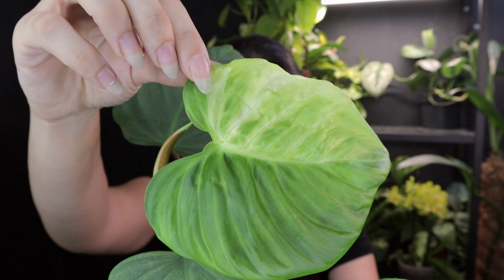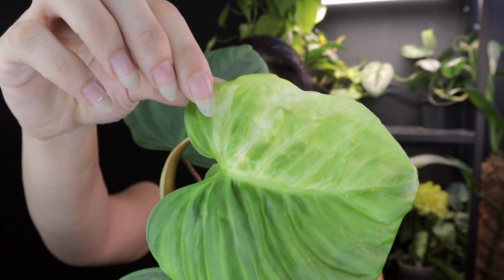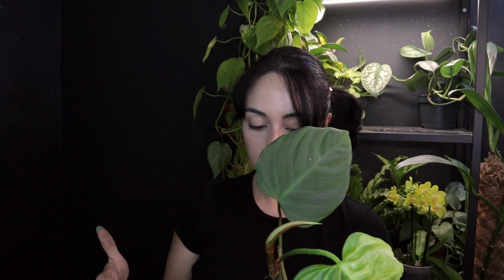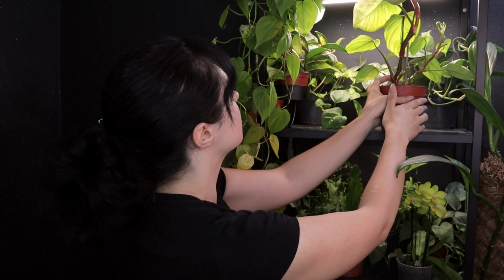I mean, I have no idea why this leaf turned like this, but it looks stunning. And actually, I would love to see more leaves like this one. But still, have to repot her. Have to rebuild her.